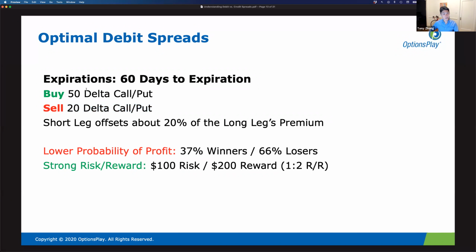So if you use this type of strategy as a 50-20 debit spread, the premium that you collect on the short leg will usually offset roughly 20% of the premium of the long leg. So what you're doing is you're actually reducing your risk by about 20% compared to outright buying the call or a put. And that 20% will magnify your returns. So that's generally speaking what we consider the optimal debit spread.